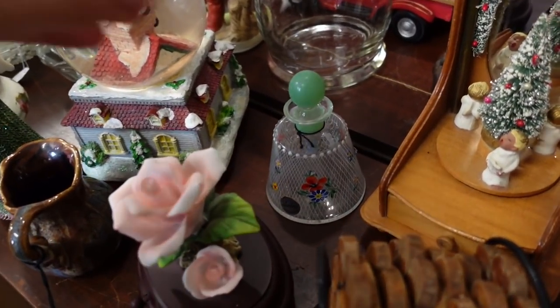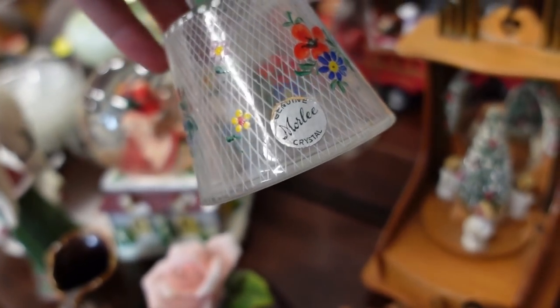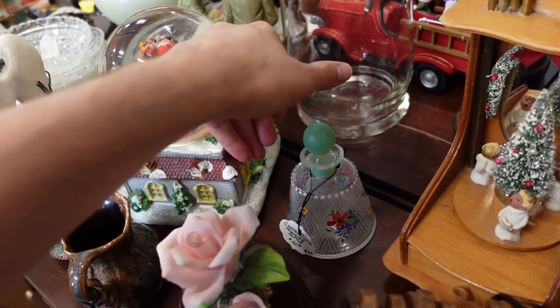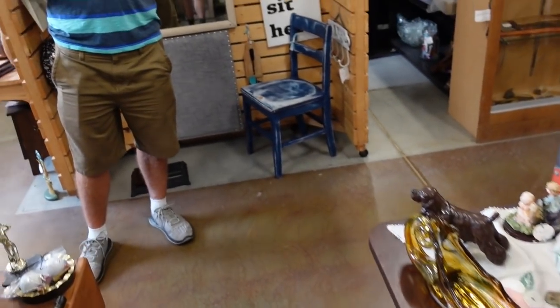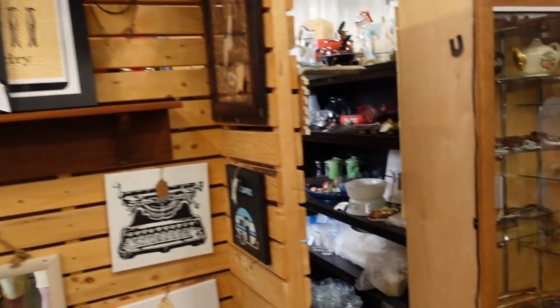Ooh, that is pretty. There's, like, this little perfume, and it's painted. It says Morley Crystal. That's pretty. Oh, it's $40, too. Darn. Okay. Look at you holding your thing. It's not mine. True. It's my thing.